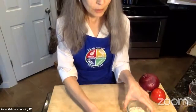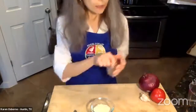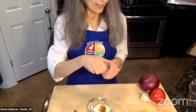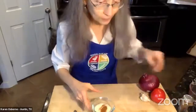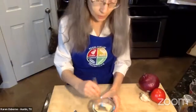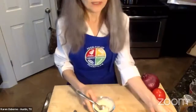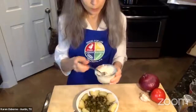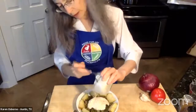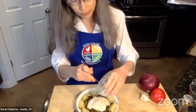Another thing you can do with this spice is I have a little plant-based yogurt, and I am just going to add a little spice to it. Yep, more than a little. And stir it up. And this makes a nice dip for vegetables, or you could put it over a baked potato. That's yummy. Put it over your greens. And I have a bowl of Yukon Gold potatoes and greens, and I'm just gonna throw there my sauce. You could add some garbanzo beans to this and have a complete meal, any kind of beans really.